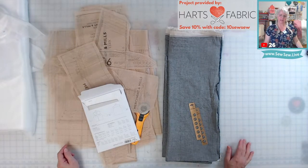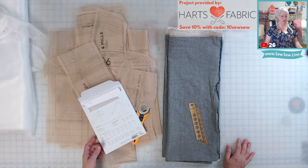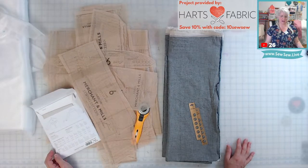The button placket. I think shrinkage wouldn't be quite an issue. If anything, this selvage feels a little more stable because it's usually tighter woven.